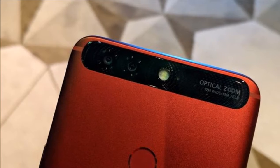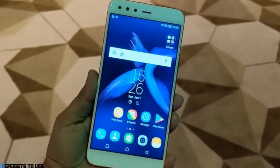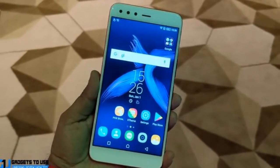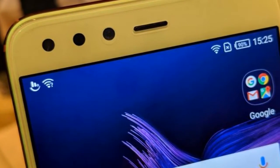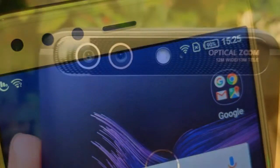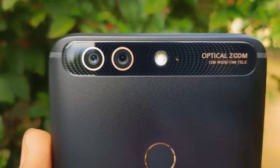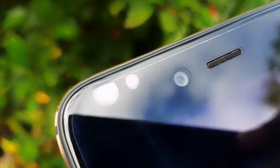Sensors on the phone include proximity sensor, accelerometer, ambient light sensor and gyroscope, and a smooth fingerprint sensor. Available colors: red, gold, and black. Price: around $430.00 US.